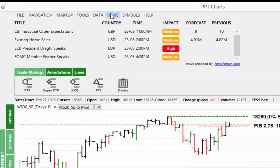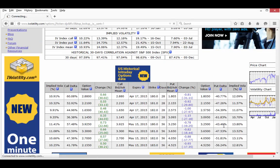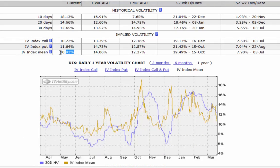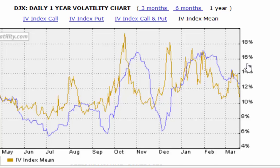So that's the news for today, and then the implied volatility. Let's just have a quick look at this, see what the market did on Friday. We're down at 10.93, heading back into that very comfortable area where the market sees no risk, and that's when the risk appears, of course. Again, we need the blue line to drop off markedly down below the 10% range. So at the moment it looks rather bullish for the market, the long side being the better side, as it heads back towards that all-time high of 18,280 that we have at the moment.